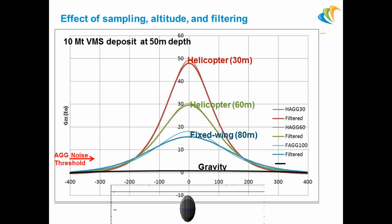And just an example of spatial resolution and the effect of flying lower. Each of these curves shows the response from a different altitude. So flying low to the ground, we're closer to that gravity source, it has a higher impact on our signal, and we get a much higher anomaly from that.